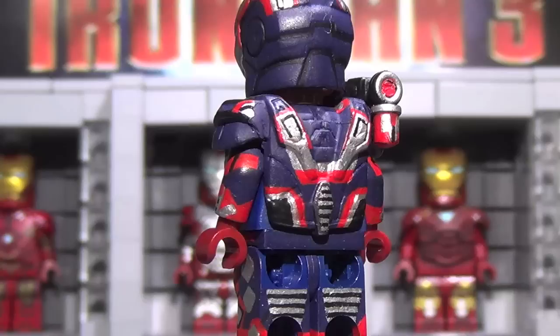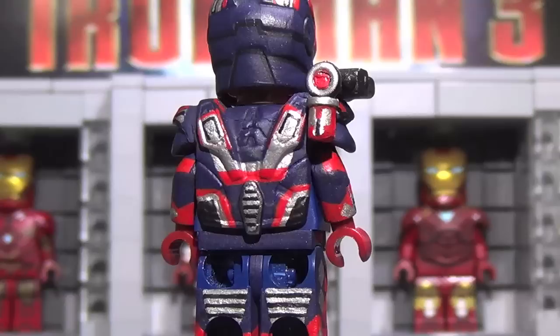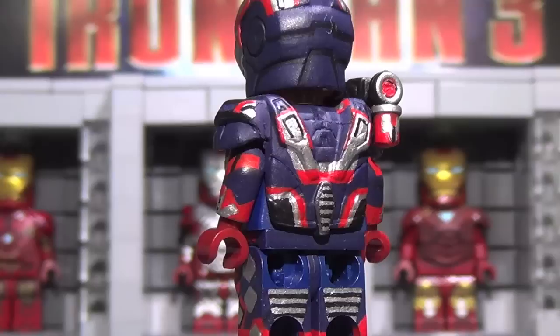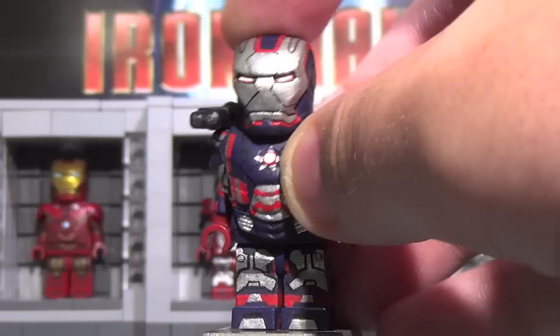And the gun, I don't actually know the name of it, but the gun is made up of two modified Brickforge accessories, and then of course I painted them to make them look accurate to the brand new Iron Patriot suit, and it definitely turned out fantastic. And you can see a look at all the details on the back of the figure. There is a lot of detail on the back of the legs, and then you can see the diamond shapes on the sides of the legs. And of course, just like all the Iron Patriot, he does have poseable legs.